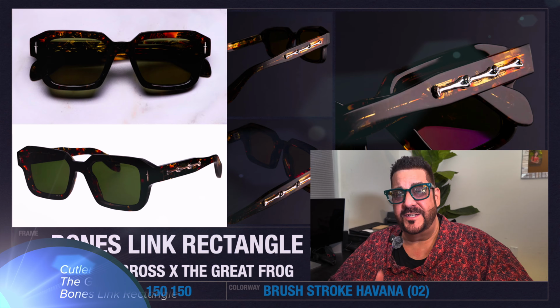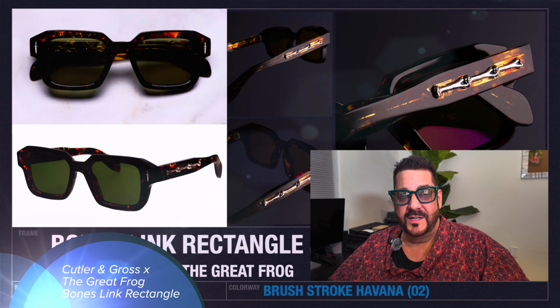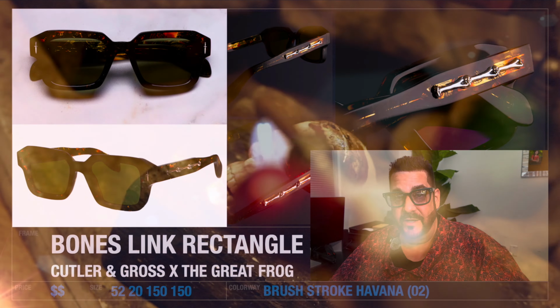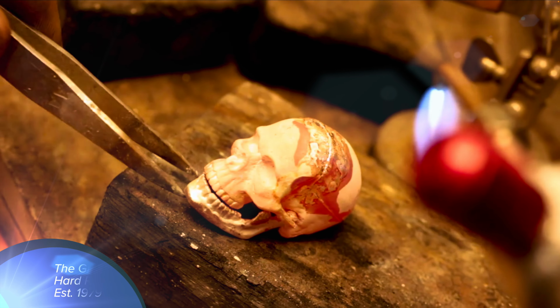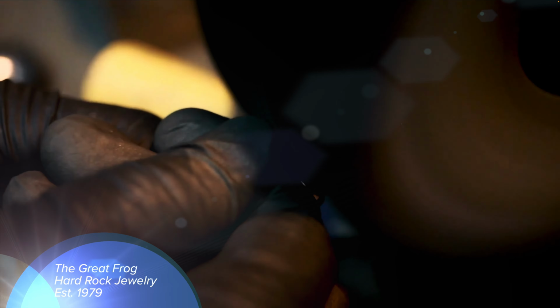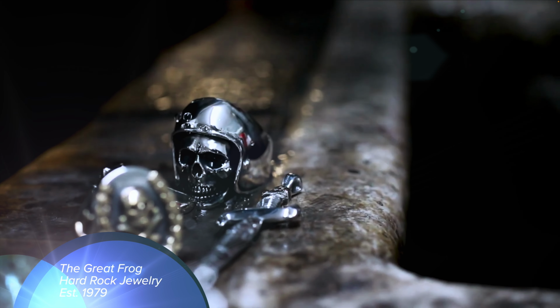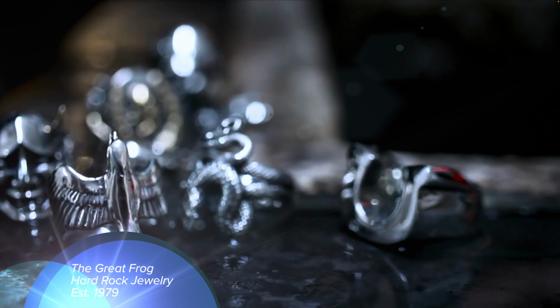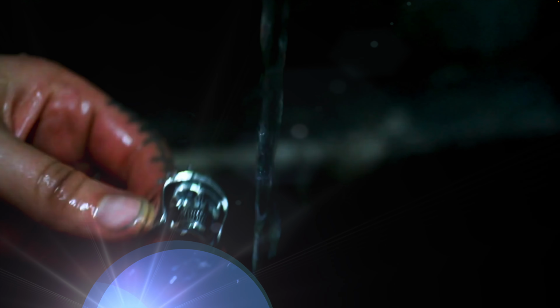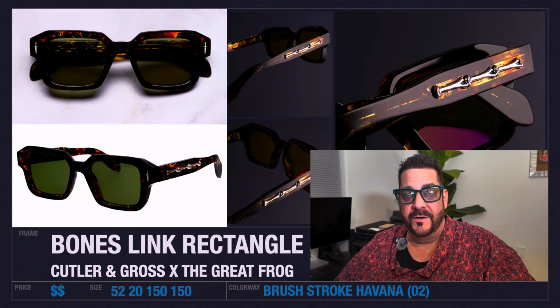Another collaboration that's really interesting is between Cutler Gross, which is out of London, and The Great Frog, which is also out of London. The Great Frog is a jewelry company, and they make hard rock jewelry. They're very famous. They've been doing this since 1969. That's about the time that Cutler Gross started as well. And they're famous for skull rings and things like that that are worn by bands like Metallica, Iggy Pop, lots of other hard rock bands.